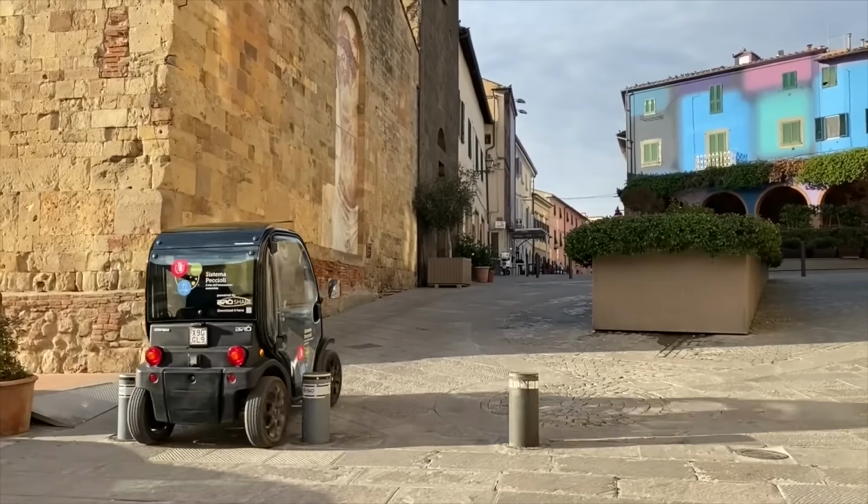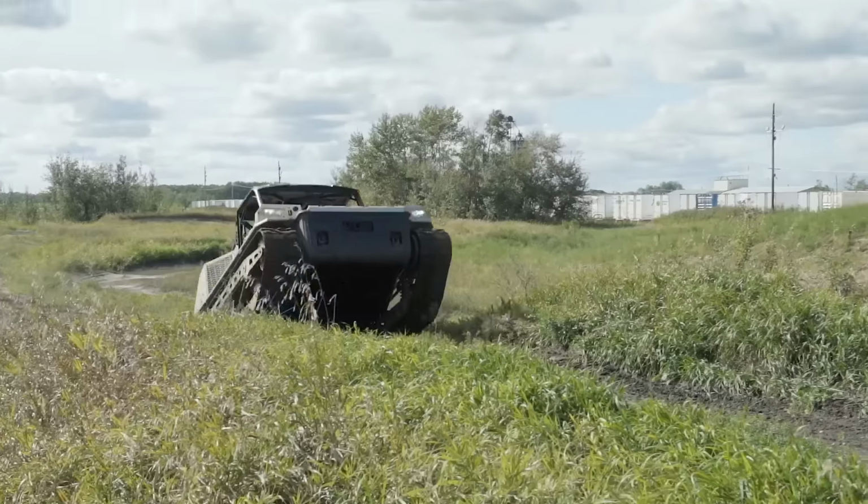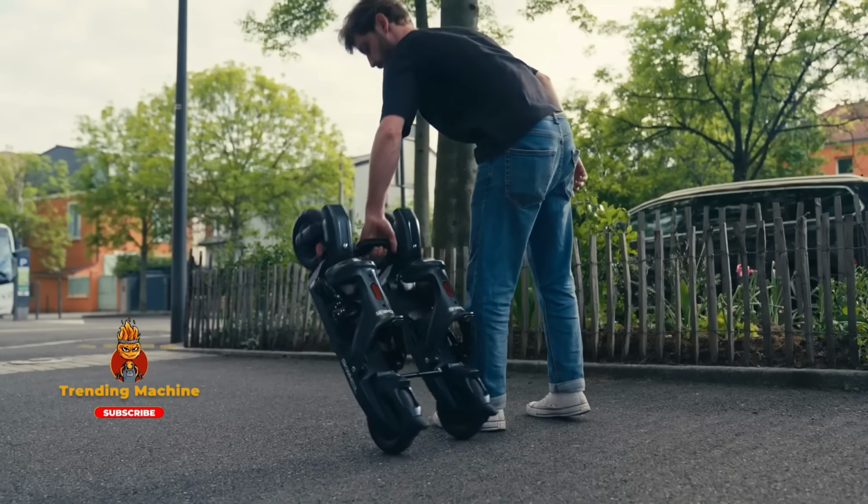While smartphones keep getting bigger, cars are getting smaller. Get ready to see the most incredible tiny vehicles that will make your car look boring.